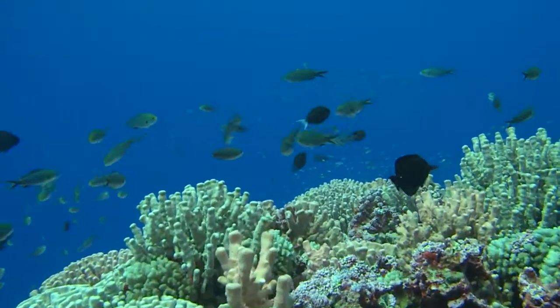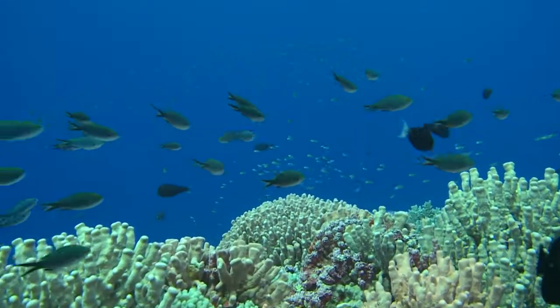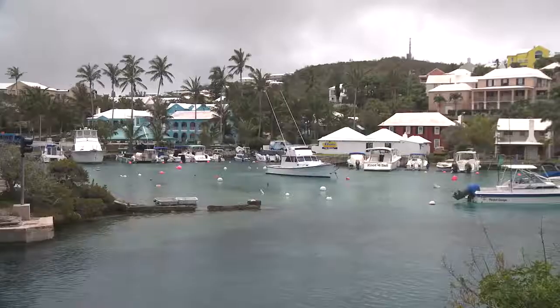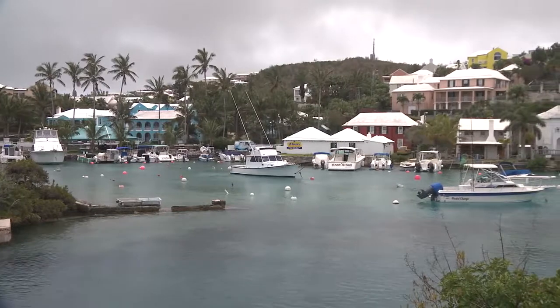Four territories lie around the Caribbean Sea and two in the North Atlantic. Bermuda lies just 500 kilometers off the coast of the United States.